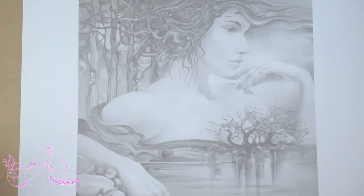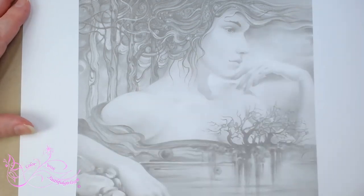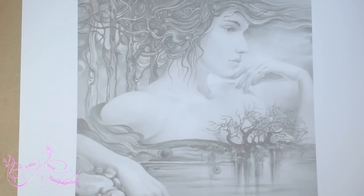So, Yvonne, did you want me to try to copy the original image? Is that what you were thinking? I'd like to. The original image is really pretty, and it's called Emerald Lake, so I feel like I have to do it like the original.